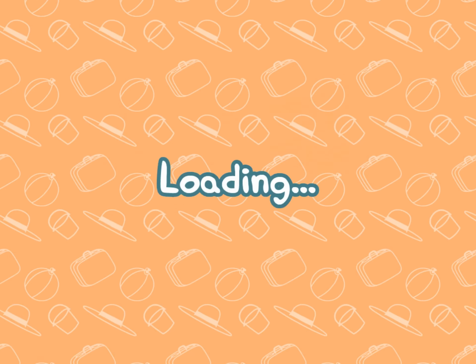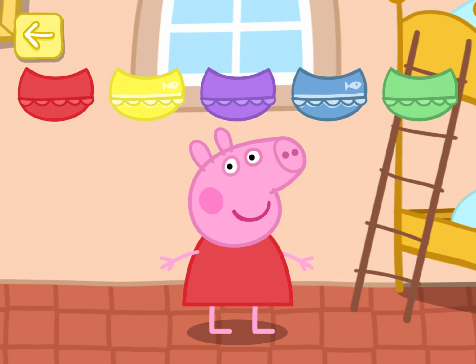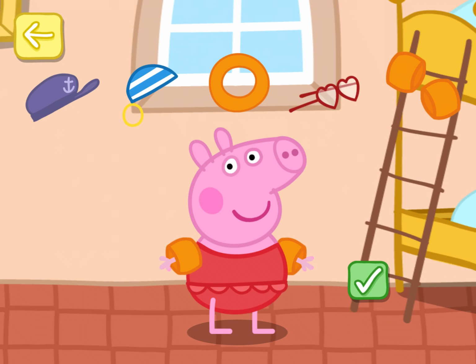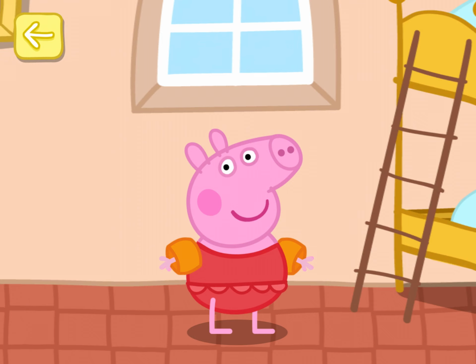Going to the beach. Help Peppa and George get ready for the beach. Help Peppa choose what to wear. Touch the tick. Touch any items that you want. You can choose more than one. Touch the button. Move your finger to rub the sun cream onto Peppa. Well done. Peppa is ready for the beach.